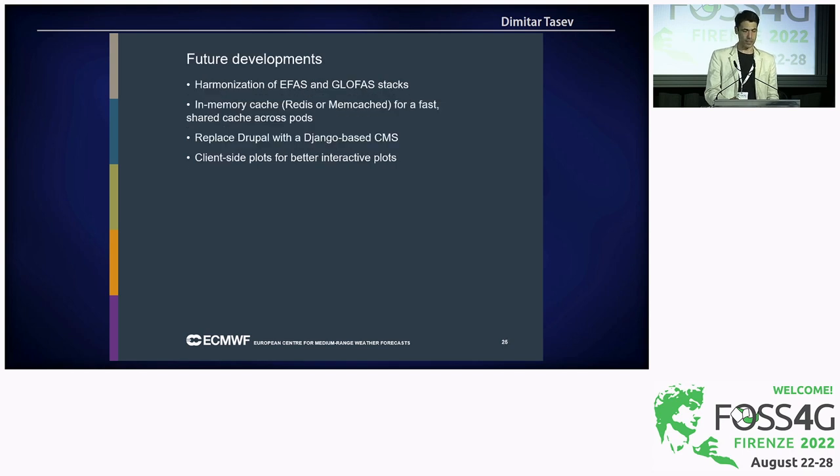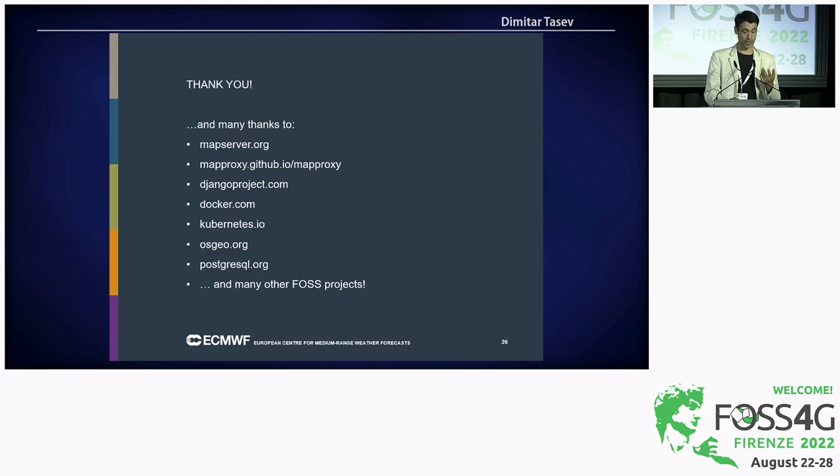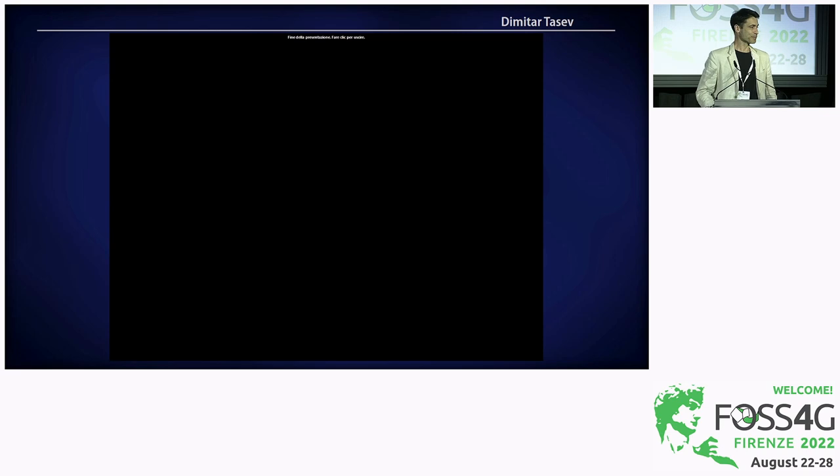And future developments, I think we don't have much time for that, so we skip it because it's not super relevant. But I would like to thank the other communities, because our work wouldn't be possible without MapServer, MapProxy, Django, Docker, Kubernetes, and so on. And that's all. Thank you.